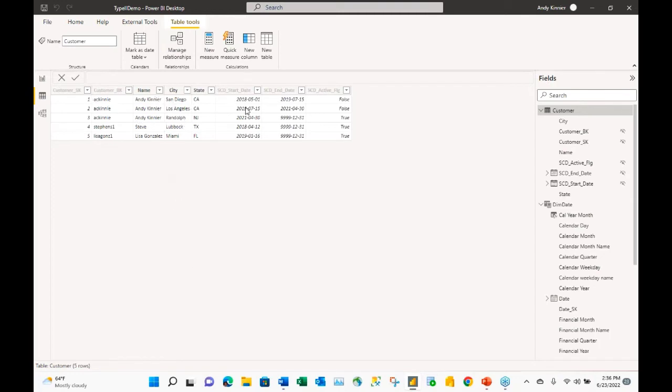And this is what this process is here. And it's one of the biggest value adds when you're doing a dimensional model. So with this, overnight, when it sees I live in San Diego, California, and it's the start date of 2018-05-01, and then all of a sudden on 2019-07-15, I move to Los Angeles. And so on that night when it's processing, it says, take the business key, AC Kinney, and where does he live? Oh, wait, we've got a change here.